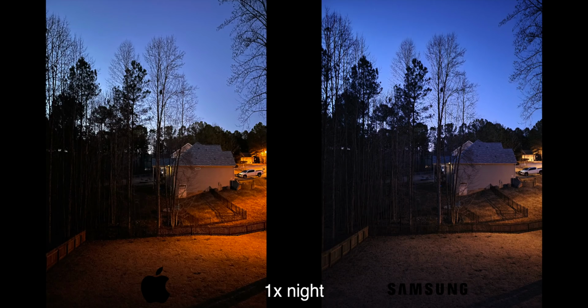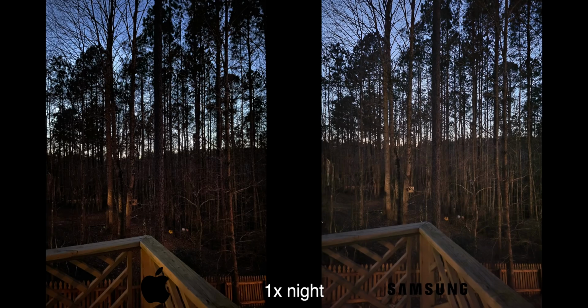At nighttime with night mode enabled, these phones can make the nighttime look like daytime, but which phone accurately represents nighttime? Leave your comments down below.